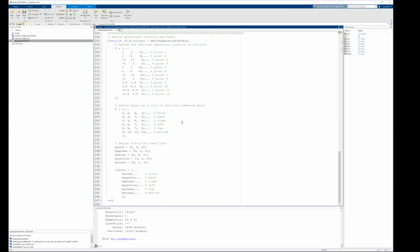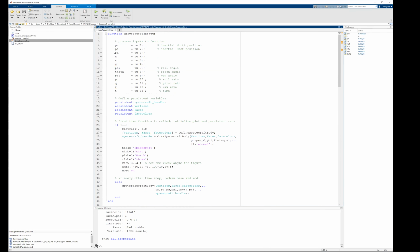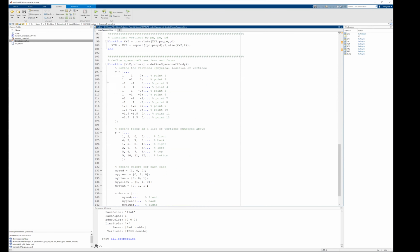So last time you had four different functions to run the code. But what I have done is I have created just one big function with all these codes. And why is that? Because I want to run this single function in Simulink.